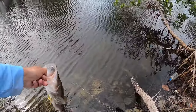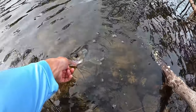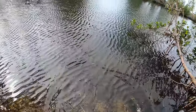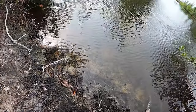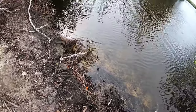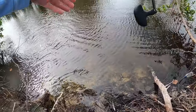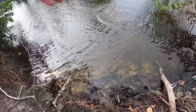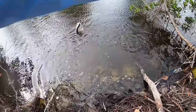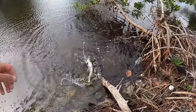Whoa, fish. Right here. There go, fish. There he goes. Yeah, good fight. Should have just kept recording. Another one, same spot. About the same size. Actually, he might be a little bit smaller. He's fighting hard, though. Oh, look at him trying to go into that tree. Woo, saw him. Yeah, he's a bit smaller.